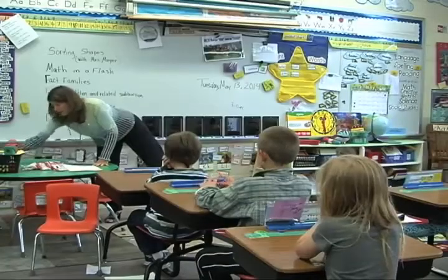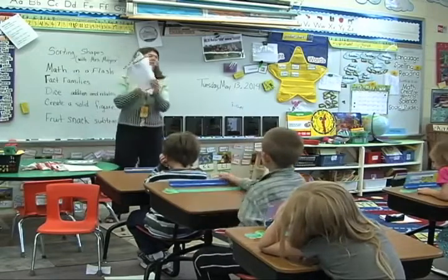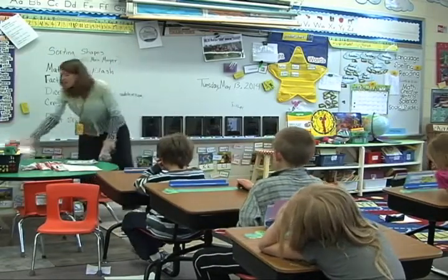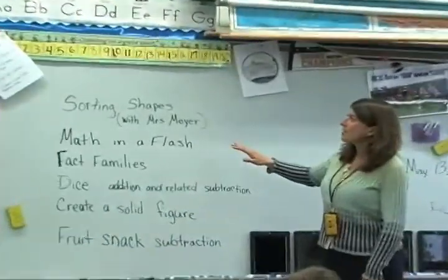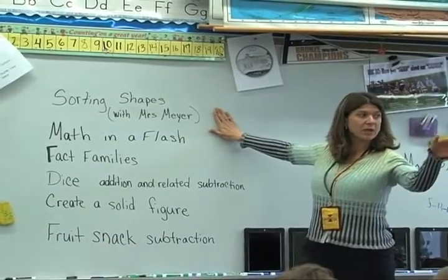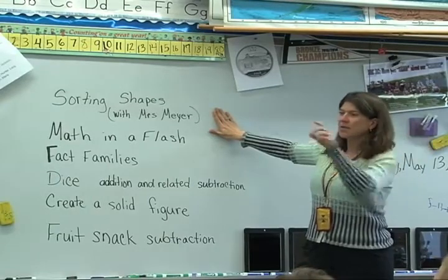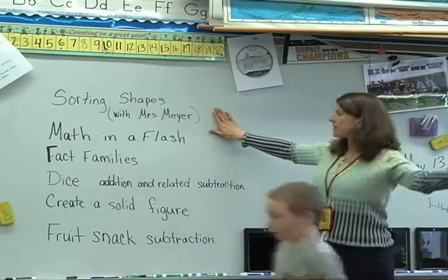All right. And those are the stations that we have up here. I also have this one out. It's just for fun if you get done with one of your stations before you're ready to move on. Okay, let's talk about what's going to happen one more time. Kenny's group, Aaron, Kenny, Gage, and Vincent, you guys are going to start with me at the round table sorting shapes. So I need Aaron, Kenny, Gage, Vincent, and Timothy to go get the solid figure shapes and bring them back to the right table.